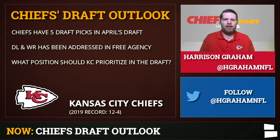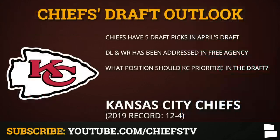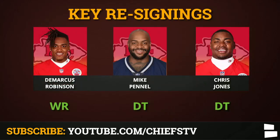Real quick, want to take a look at the Chiefs draft outlook. 5 picks in April's draft. Defensive line and wide receiver have been addressed in free agency. Chris Jones, Mike Pennell are back. Demarcus Robinson got re-signed over the weekend, so you're feeling pretty good about those positions. We'll see what happens with Sammy Watkins, but you get these 3 players back, key players from last year, especially Pennell and Jones. And if you lose Watkins, Robinson is a serviceable receiver. You got him for cheap, less than $3 million. So I thought that was a really good signing for the Kansas City Chiefs.